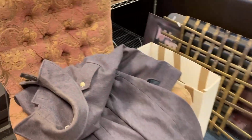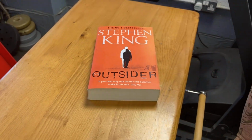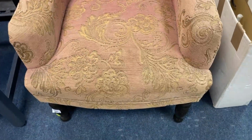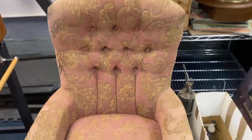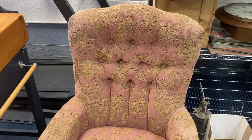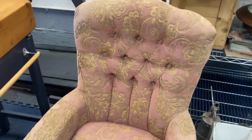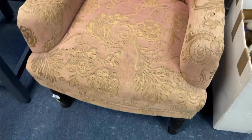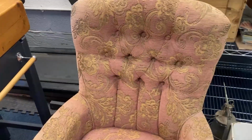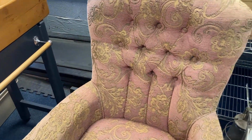Got a book there. I paid 50p for that. That'll go in the shop for £3. Got this chair here, £10. I got that from an auction. Now it was heavy, proper heavy, and when you sit on it, it just does not budge. Like proper high quality. So that was a bonus. I thought it was a cheaper, smaller one that I could get away with posting. But no, it's actually a decent sized one. So I might pull it in the shop for like 60, 70 quid.